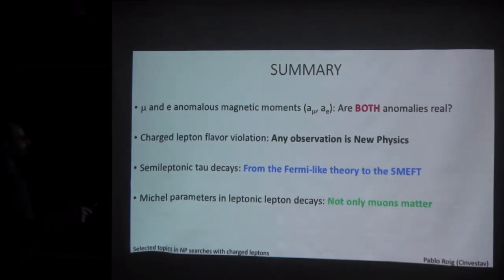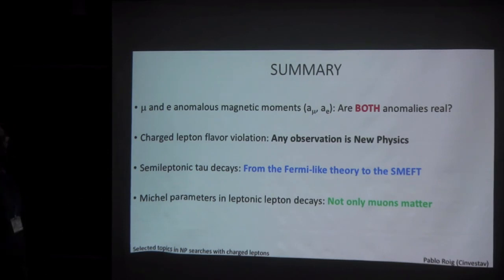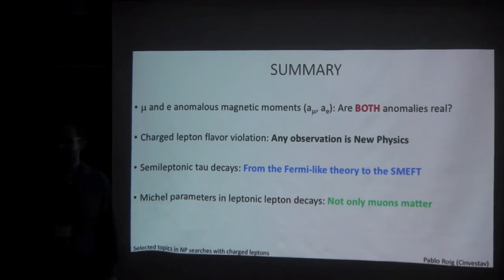So what is the summary? Okay, so there seem to be a couple of anomalies here. I don't believe there is any anomaly here. Okay, and here I can't know because hadronic uncertainties are still too big. Okay. Here, charged lepton flavor violation, really, as anyone thought previously, any observation is new physics. If somebody tells you the contrary, this person is wrong.